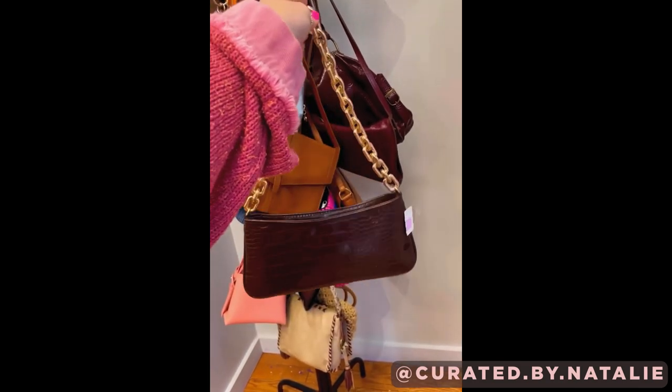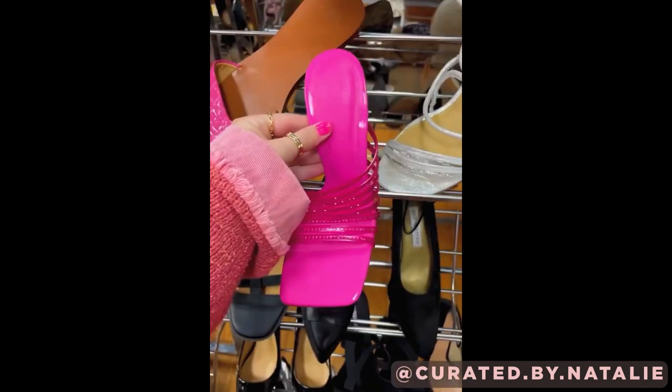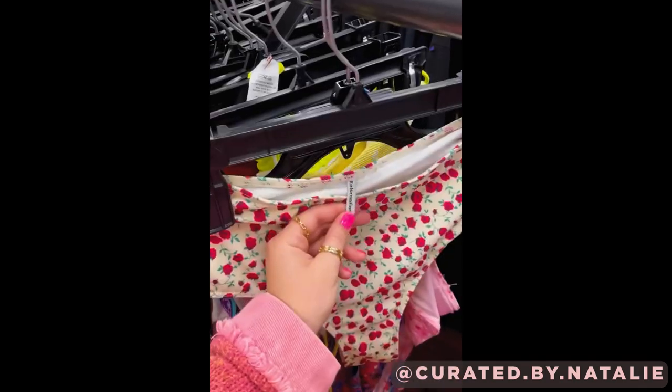This was at the front, $19.99 for a Zara bag. These shoes, I don't know what was going on. These are all like $29.99. Like, why? Also, fit check. I just love this little jacket.